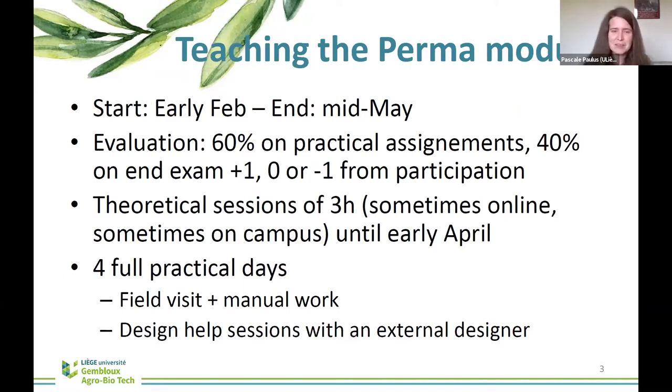So in Belgium, we started the course in early February, and the end of the sessions was in mid-May, so the course is already finished. The evaluation is 60% on practical assignments. So practical assignments are actually 2 design projects. The first one is a group project with 3 people in each group. And another project is an individual design project.